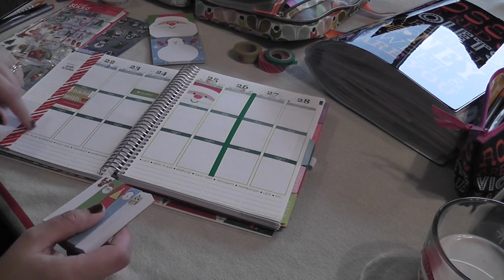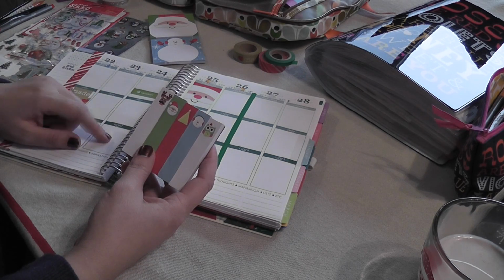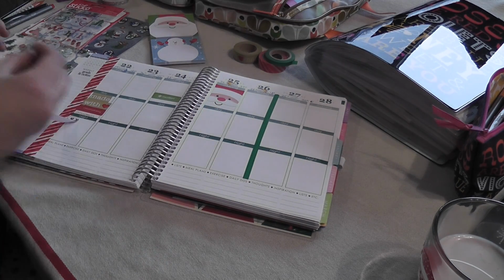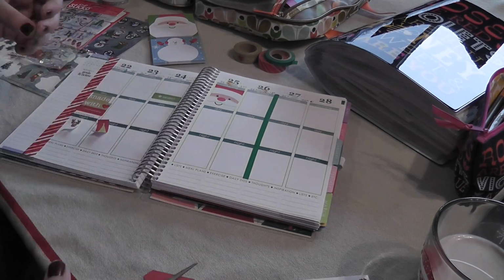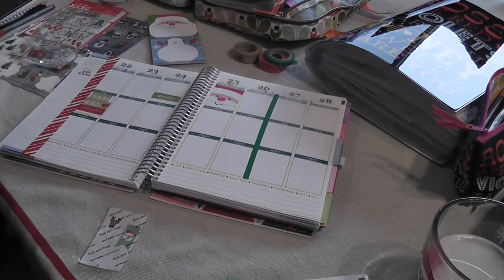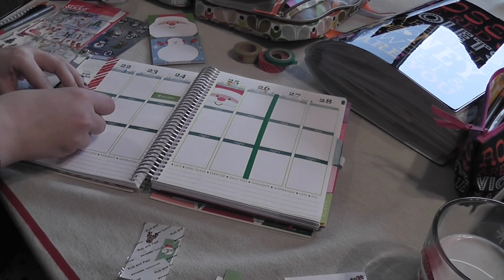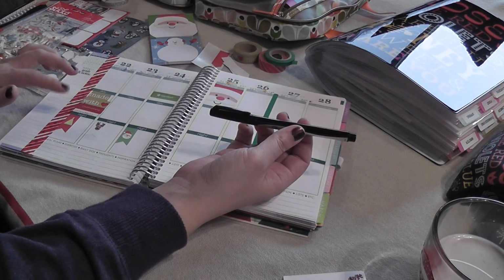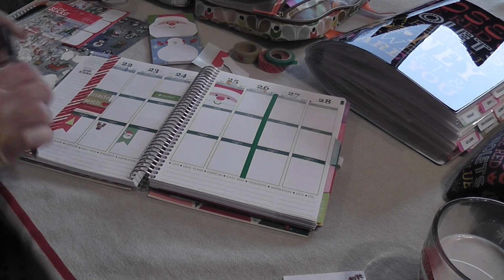So speaking of the page flags, I am going to do my countdown for Christmas, and I showed how to do that in my last video, so I will post a link to that below if you're wondering how I do it, and I will just speed through doing it. Okay, to write the countdown number on there, I'm going to use my black Sharpie pen. It writes really well on almost any surface.